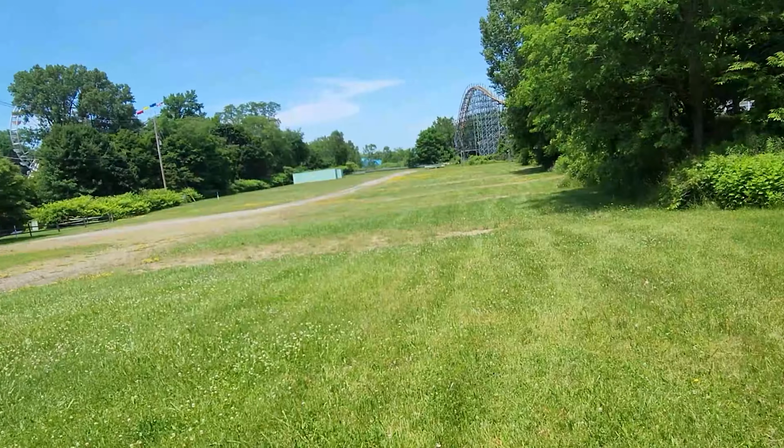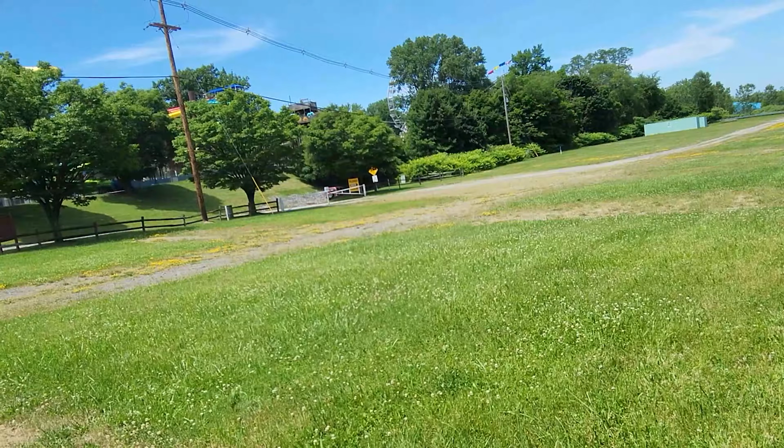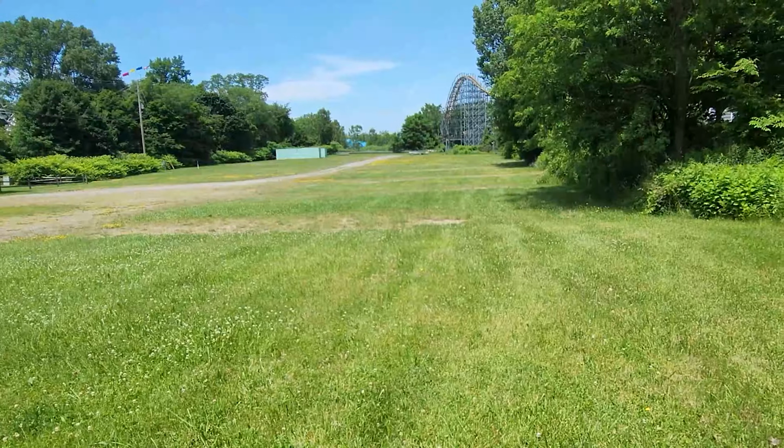We are still, it's not quite as steep a grade as Peninsula Drive, but you can definitely tell. Yeah, it definitely has that downhill.